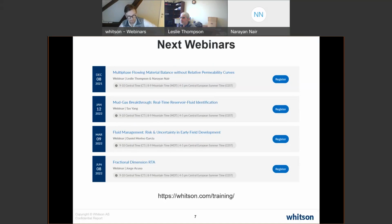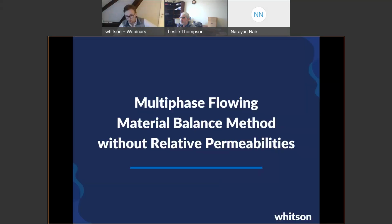Then over to what we're going to discuss today, which is something that at least internally at Whitson we're extremely excited about: a new multi-phase flow material balance method that does not require relative permeabilities as an input.